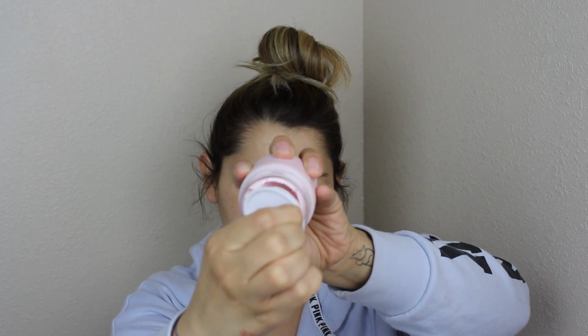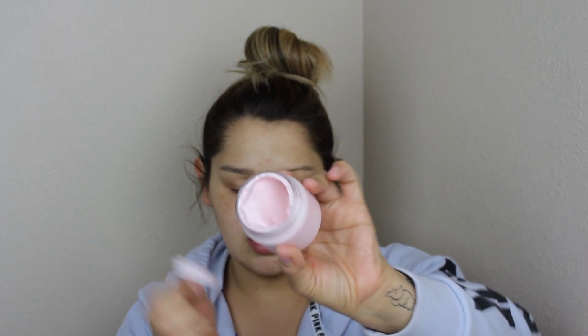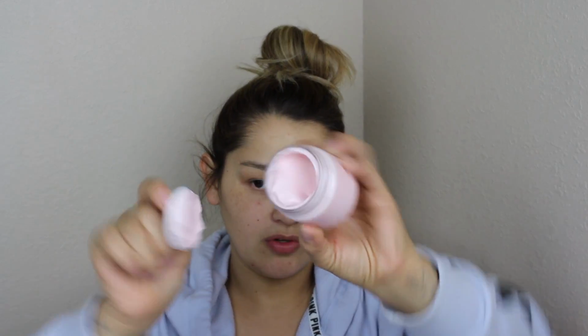When you open it, it comes securely shut, and I think we'll just use what's on the lid. It smells good. It smells really good. You can definitely smell the licorice and the pomegranate. It's pretty cool. Pink, this is my favorite pink shade.